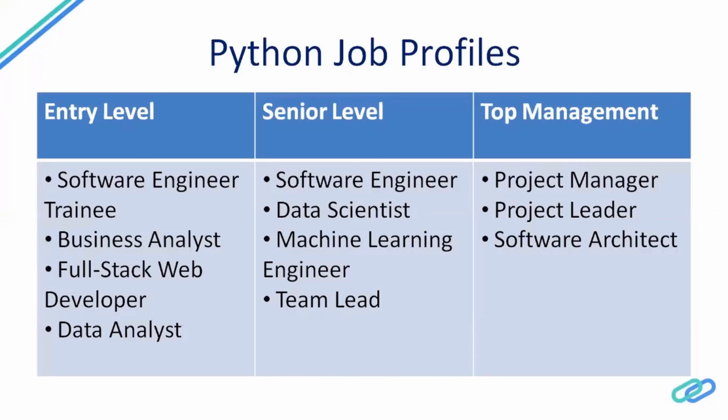And the trend is, as you gain experience, as you go to the senior level and the top management, then you have to diversify into different sub roles like client side and server side. So at the entry level, nowadays industry expects you to have a good knowledge about the complete development stack. And of course, then we have the data analyst.